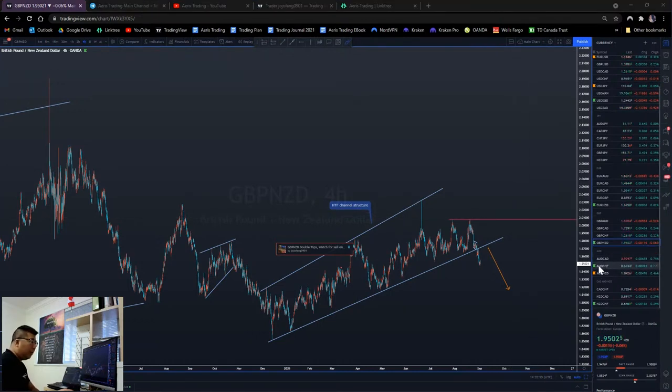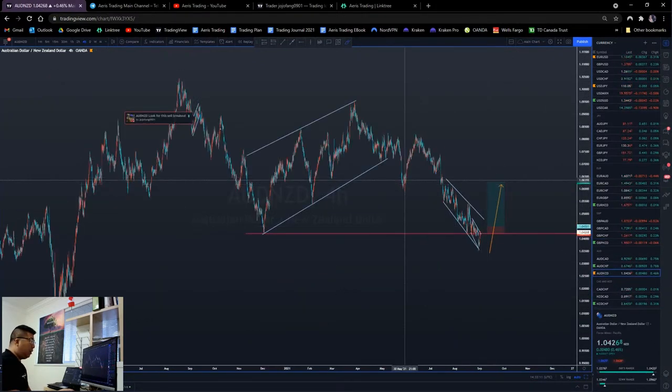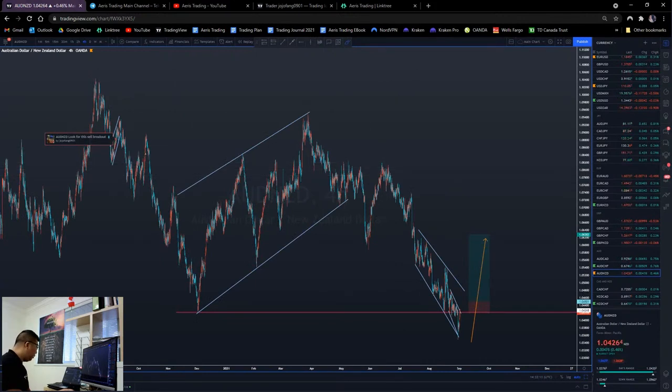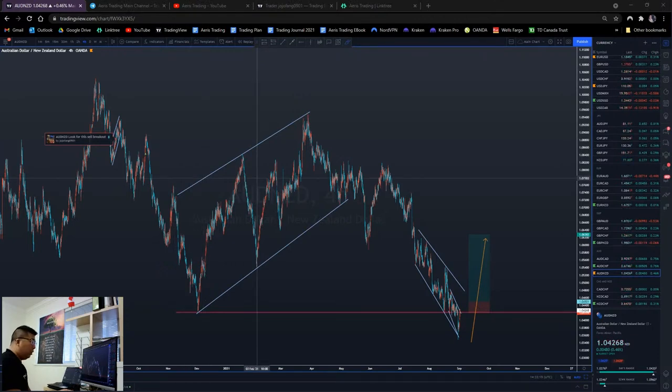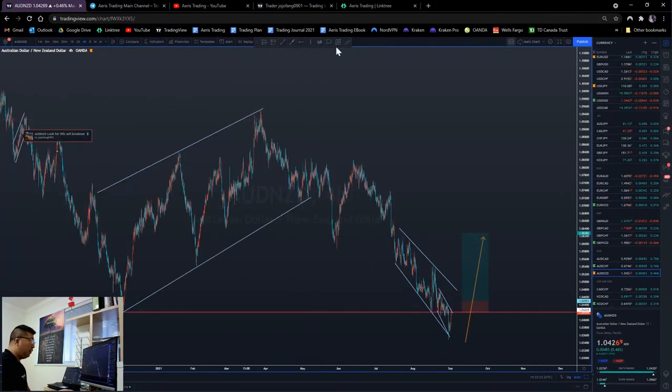I'm going a little bit quicker because I'm just updating what I mentioned on Monday. If you watched my Monday outlook, most of these I already talked about. I'm just following up on what I potentially see. Let's talk about Aussie Kiwi. It looks like a lot of you are talking about Aussie Kiwi, and I do agree it can be something that could shape up. Some of you may already be in. I have not, but I am actively looking at this one.